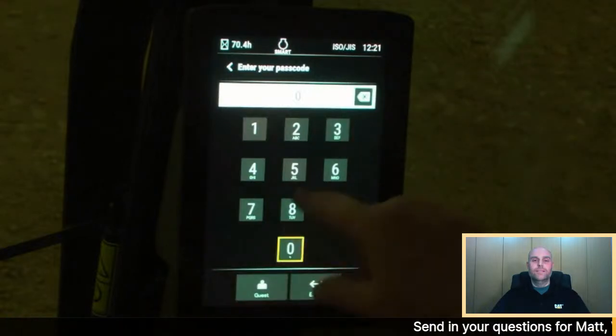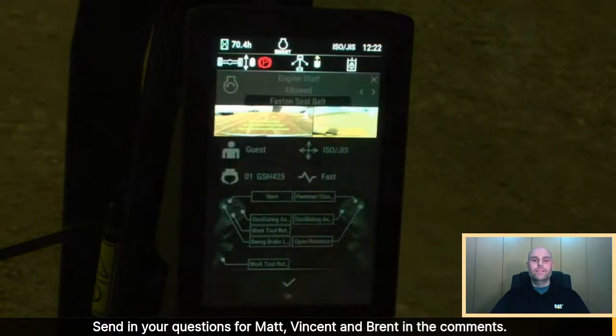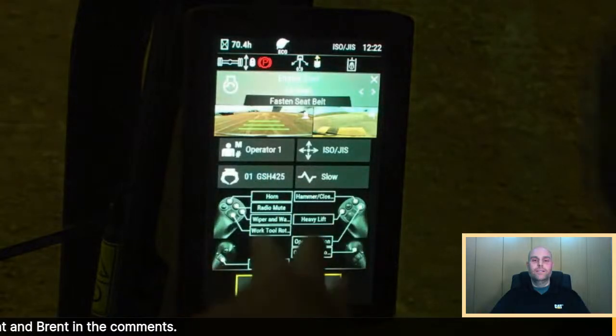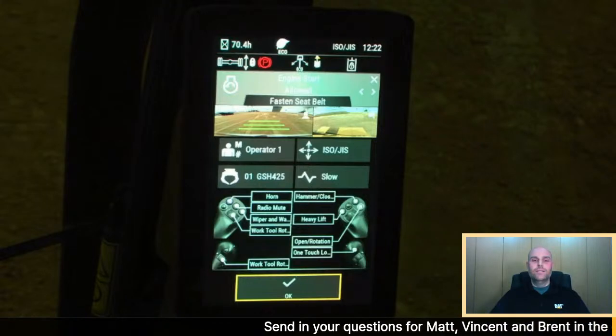It's got to set up your own specific way. This one here is the one I have set, so it automatically switches it. All my stuff is right here. So now I've got everything just the way I want. Like I said, my radio mute, my wipers are on one. Everything's ready to go. Yeah, that's pretty slick.